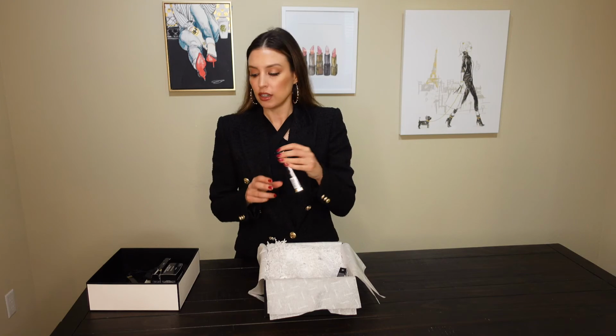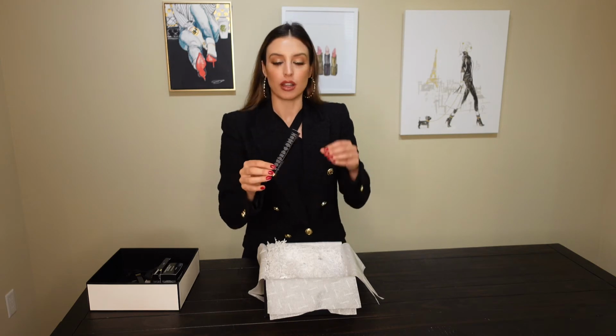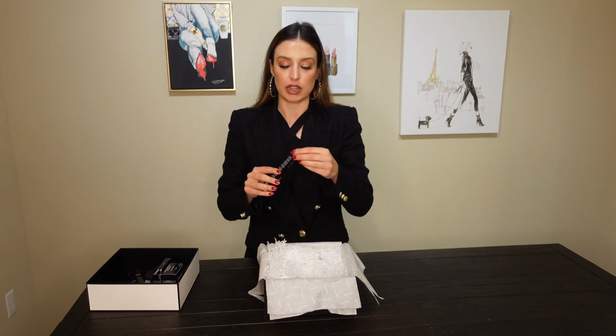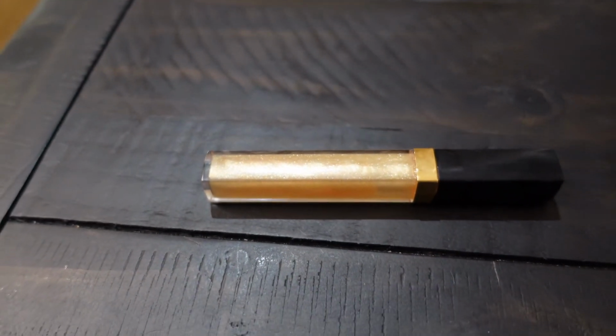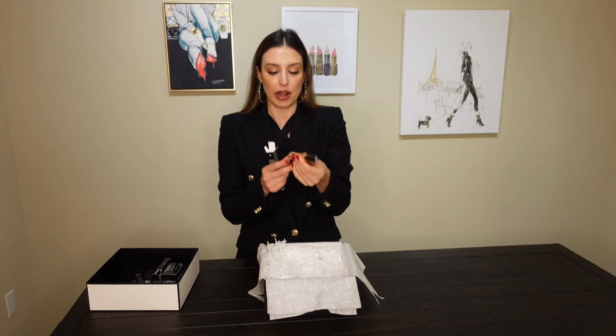The last thing I got is this Excitation number 774 Rogue Cocoa Gloss. It says Top Coat Lumiere. This was kind of a last minute purchase. I just saw it. It was kind of a lone wolf on the website, but it looks so beautiful. It's this gold sparkly color. It said limited edition, so I decided to grab it because I don't really have a gloss. And wow, it's so beautiful.